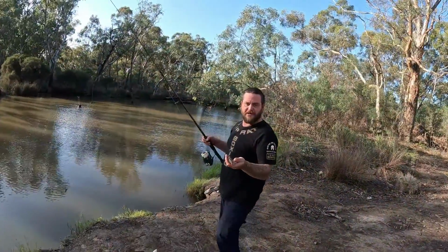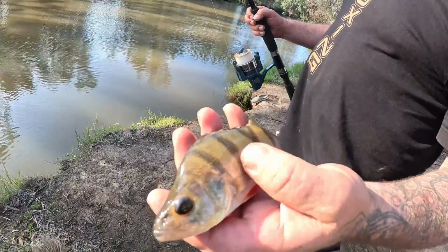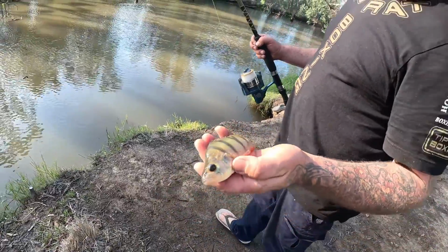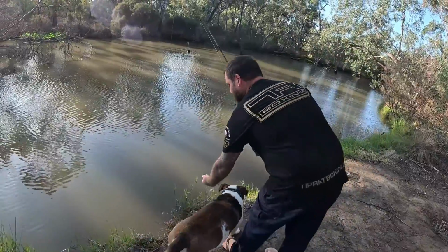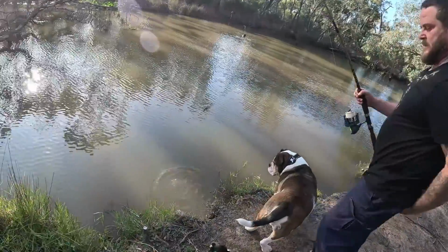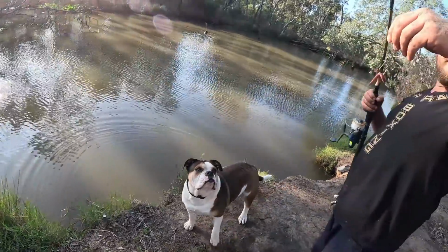Alright, so we got it off the hook. I needed to use the pliers because he swallowed that hook. Little beautiful looking redfin. Let's put him back, grow bigger and stronger and breed. There he goes. And look, they've still got the bait.